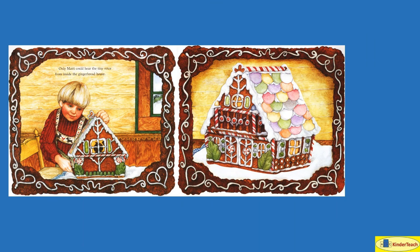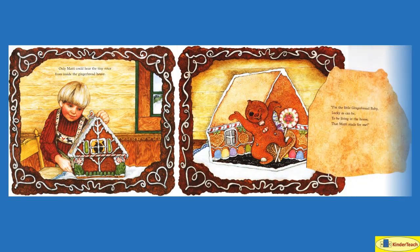Only Maddie could hear the tiny voice from inside the gingerbread house. Do you think the gingerbread baby is upset or not? Let's see. "I'm the little gingerbread baby, lucky as can be to be living in the house that Maddie made for me." So he is happy about being in the house.